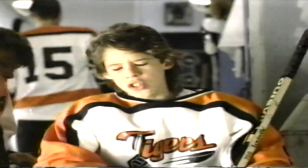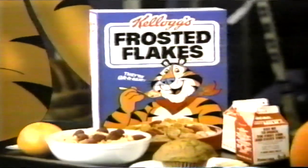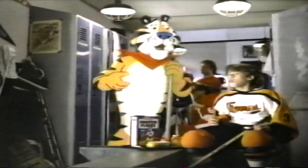Bring it out, bring it out, with the Tiger. I had the shot, Tony, and I blew it. We'll try again tomorrow, but first let's start with a complete breakfast, including my great-tasting Kellogg's Frosted Flakes to bring out the Tiger in you. Hey, kid, you had a shot yesterday. Kellogg's Frosted Flakes, they're good. Bring out the Tiger, you know what to do. Come on, Tiger. Kellogg's Frosted Flakes have got the taste to bring out the Tiger in you. And you.